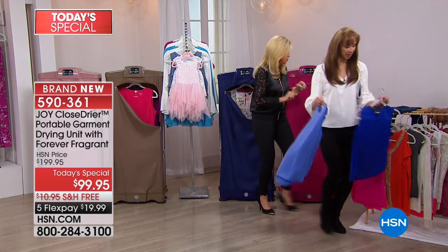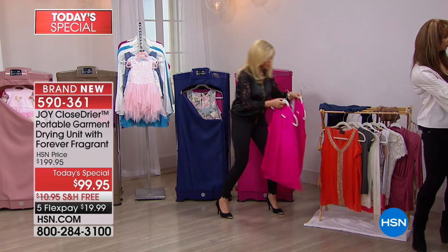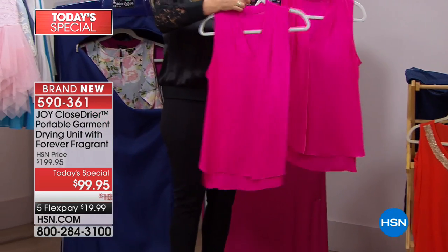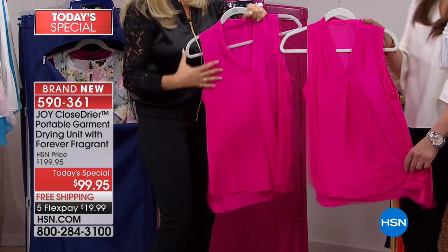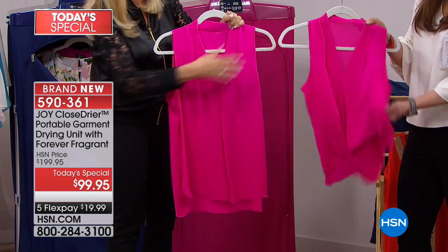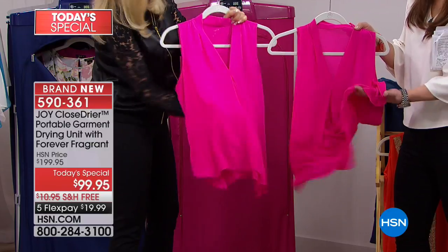Okay, so quickly, I just want to show everybody. We have two of these shirts, nice and fuchsia. Can you hold that one a second? They're both soaking wet. They're the same color. I can feel the water. Soaking wet.